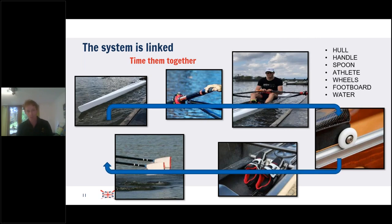We're not going to go into all the detail of all these things, but just going back to what James just said about preparation and setup and things you can do in the gym that's going to allow you to actually take a good catch. If we just want to take a good catch, then it won't work if we don't think about how the boat's moving underneath us, the grip, the athlete itself, what's happening with the feet, what's happening with the spoon, and most definitely what's happening with the wheels and how it's all linked together.